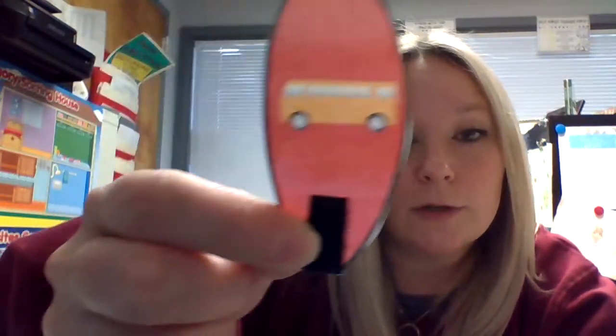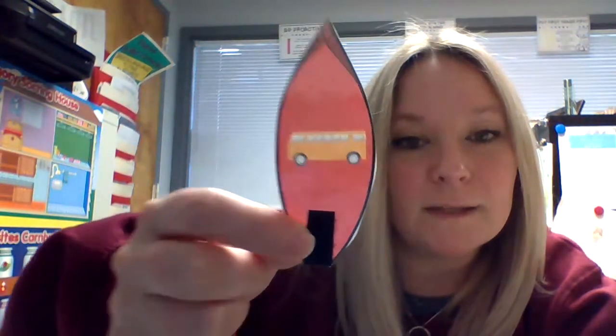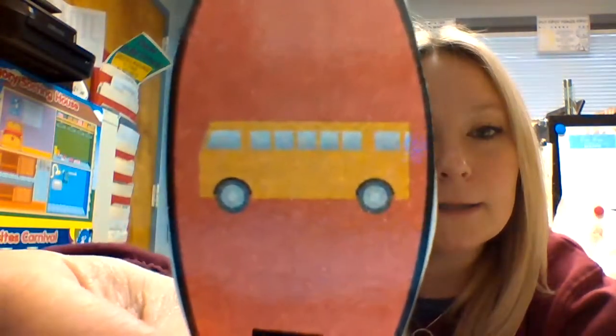Let's see what's next. What about this? What is this? Some of you ride this to school. Or you did last year when you got to come to school. It's a bus. You're right. Say that with me. Bus. And what color is the bus?